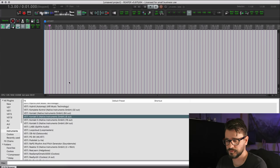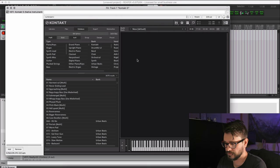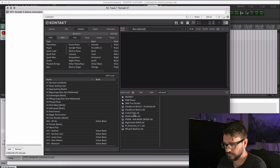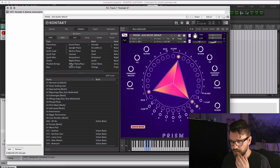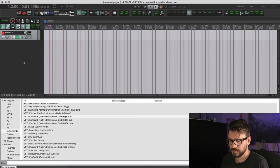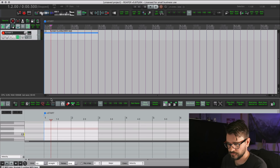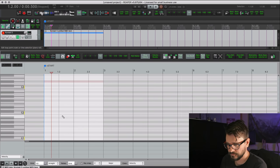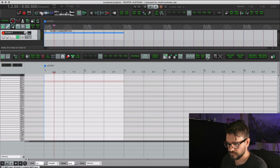All right, let's go. I'm going to insert Kontakt for my drums, and I'll use the Prism library to speed this up. I just right click here, and I've got Prism right there. Okay, I like this one today. Moving on. So I've got a pattern to make. Double click that, bring this up. And turn the key snap off and do a drum map.